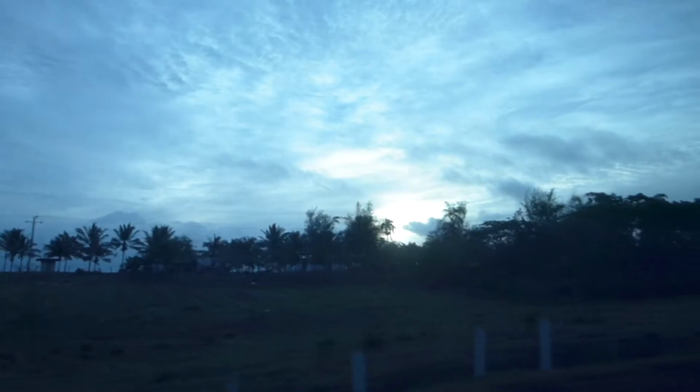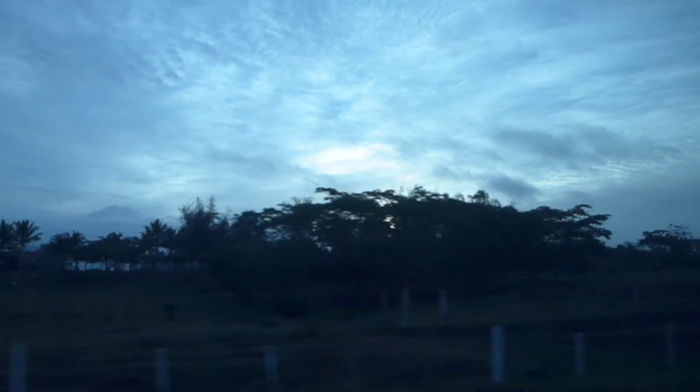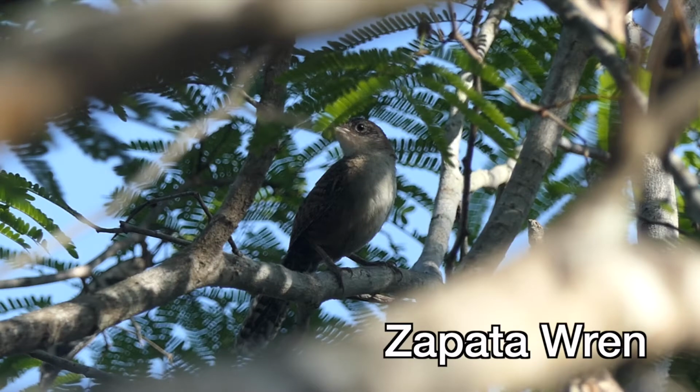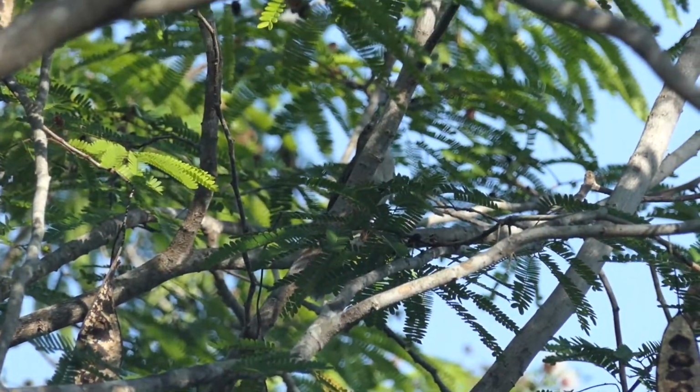As we travel Cuba, we are struck by the many beautiful sounds, not just from the musical groups, but from many of the birds that we are seeing. The Zapata wren, found only on the Zapata Peninsula, has a very interesting, complex song.